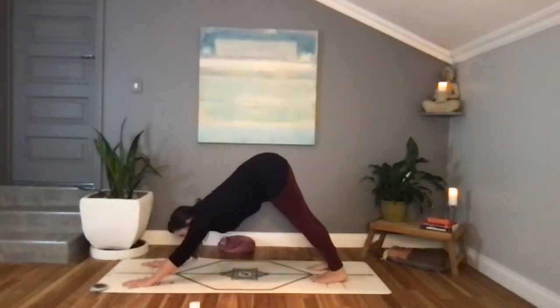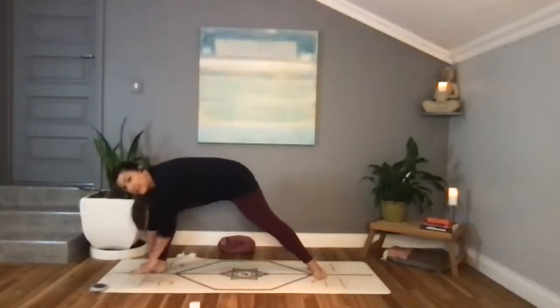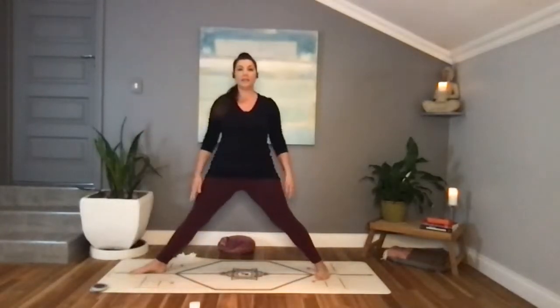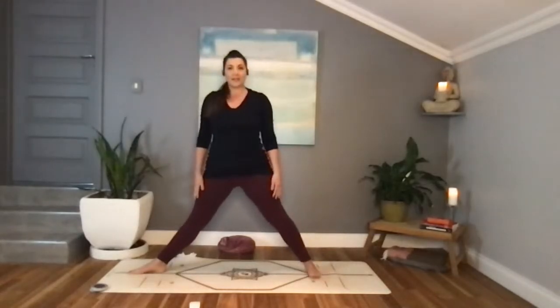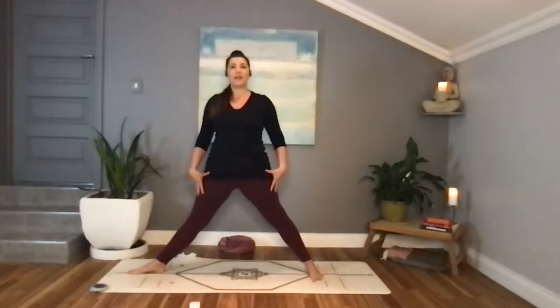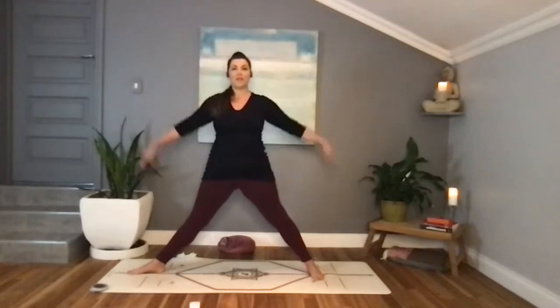And then step your right foot between your palms. Drop your left heel to the mat and come up to standing. Preparing for Trikonasana. So you want your feet about leg distance apart, hips facing forwards. Automatically the hips want to follow the direction of the foot, but you want to just make sure they're facing forwards. Arms out. Tuck your tailbone under, strongly engage your abdomen.